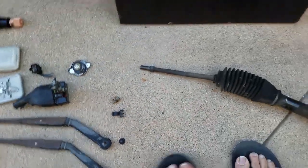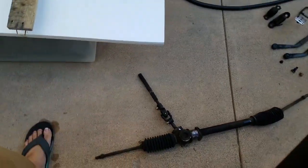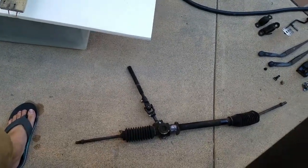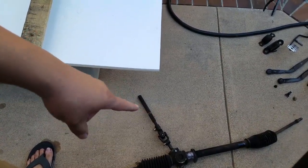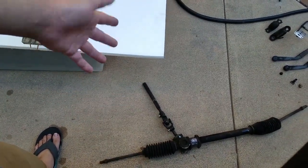And the cherry on top, the best thing that I found today: MR2 rack, sons. And not only that, but I found an MK3 Supra the same day. Found this one first. You guys saw that in the video, me going on and on about it.